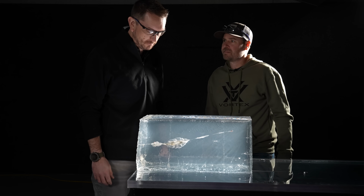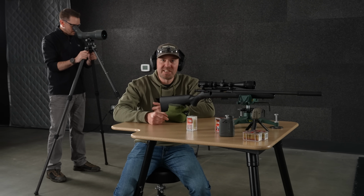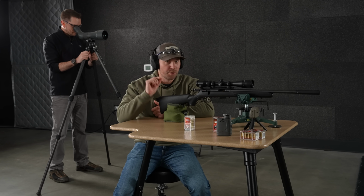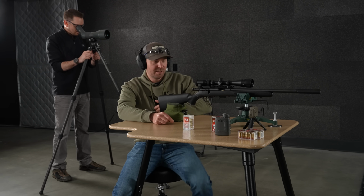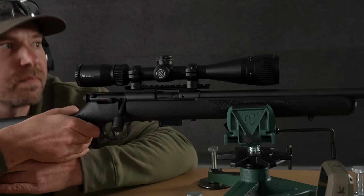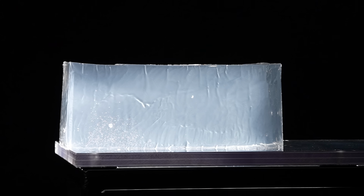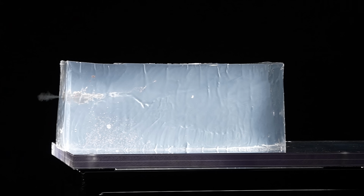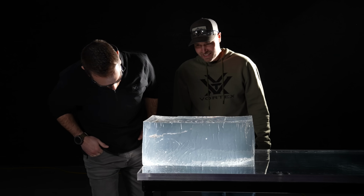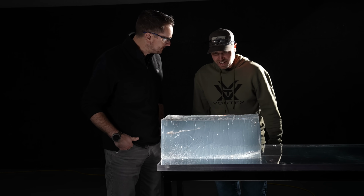Sure. All right, we've backed up to the 100-yard line. I really liked what the .17 HMR did at 50. Really curious to see what it does at this distance. That'll do. Sure, you hit the block better in the center. Made it look really nice. That's kind of cool. I mean, really, repeat performance.